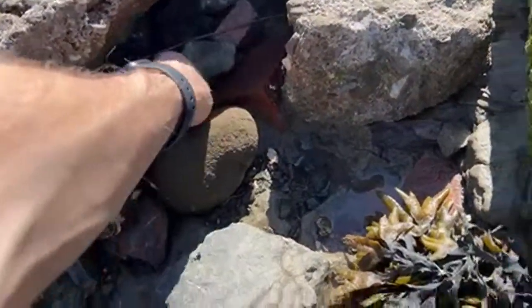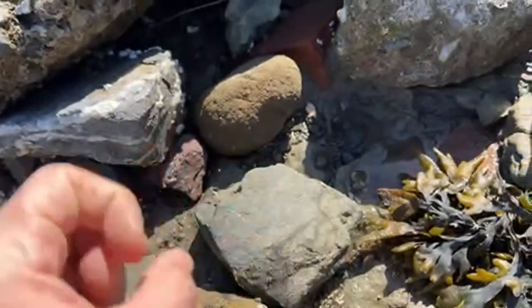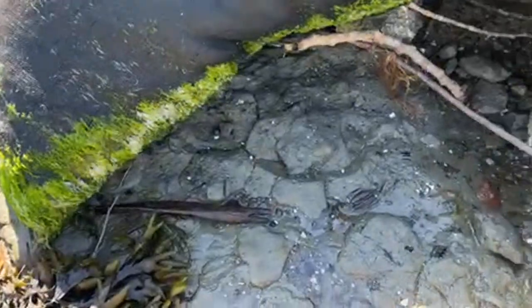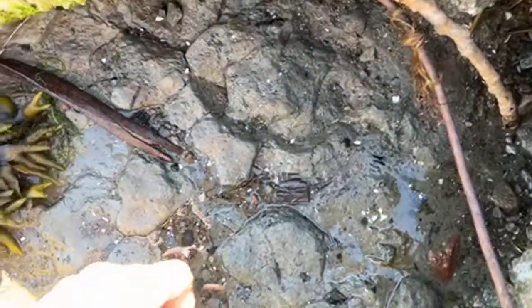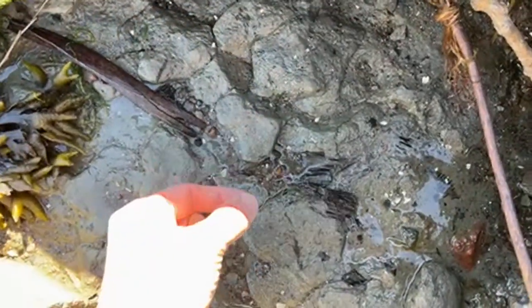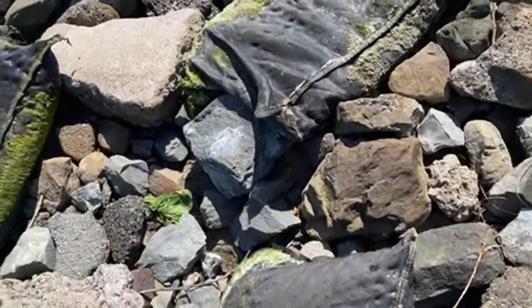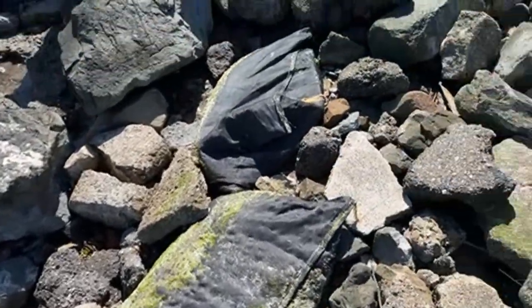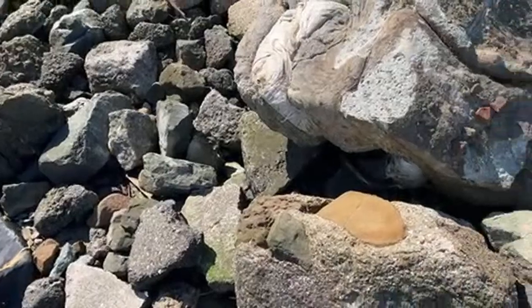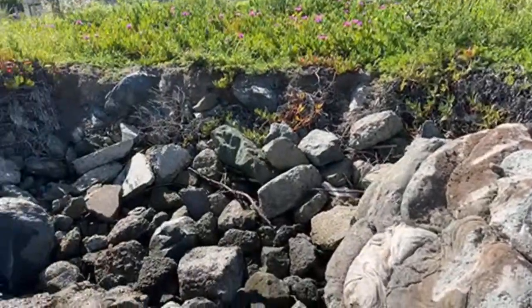Alright, we're gonna do a no-no and stick our hand into a crevice. Now, I know that's probably just a modern piece of wood, but yeah, that's wood. It looks like pet wood. My hopes weren't too high. Wonder what's washing out of all this here.